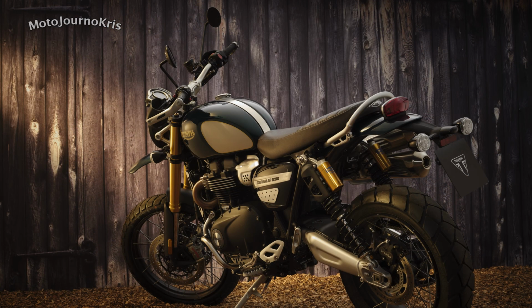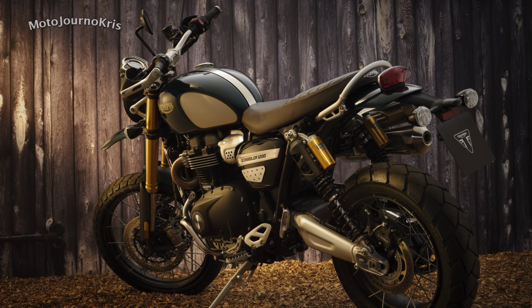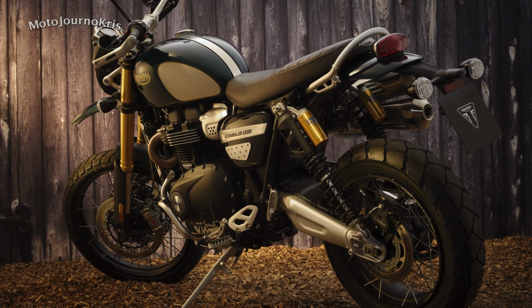So that's a quick look at Triumph's Steve McQueen Edition, Scrambler 1200 model, and the general specifications of this model line. Let me know what you think. Are these Scrambler models a possible adventure bike replacement for those after a more retro styled machine?